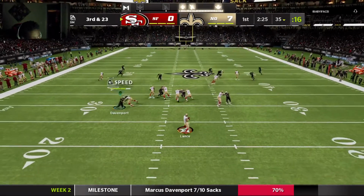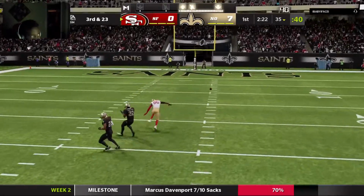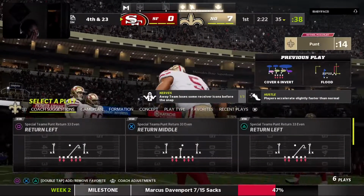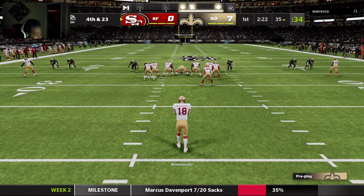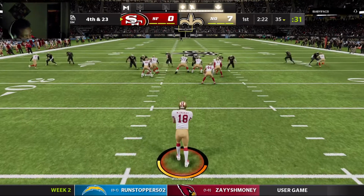Now on 3rd and long, they'll look to throw. He sets to fire deep, and that would be incomplete. Well, they weren't scared to let it fly, but it falls to the ground and brings up 4th down. So on 4th down, here's the Australia native Mitch Wishnowsky to punt this one away.